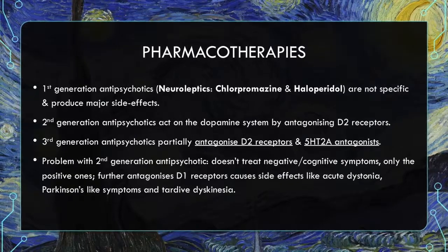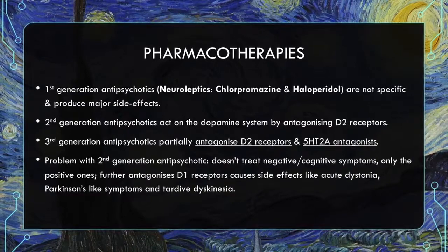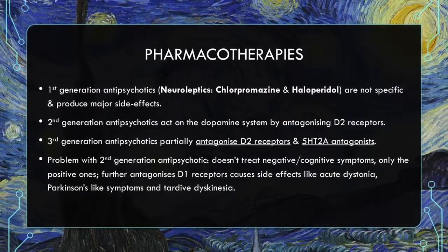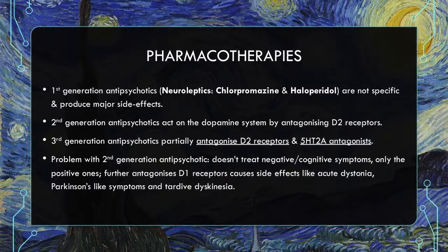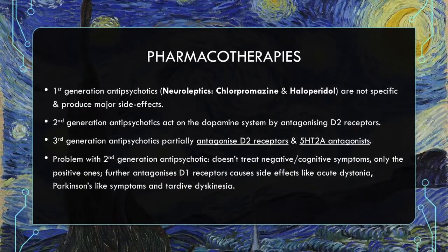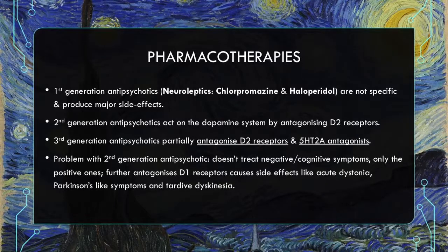5-HT2A or serotonin antagonists. The problem with second-generation antipsychotics is that they don't treat negative or cognitive symptoms, only the positive ones, and further antagonize D1 receptors, which causes side effects like acute dystonia, Parkinson's-like symptoms, and tardive dyskinesia.